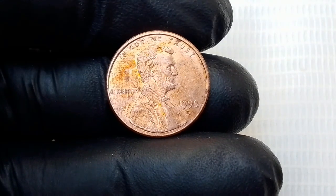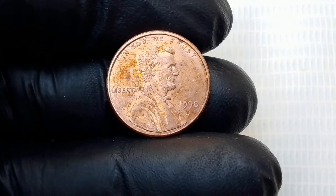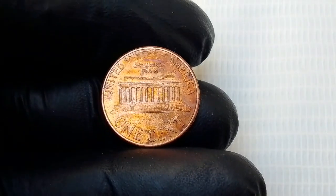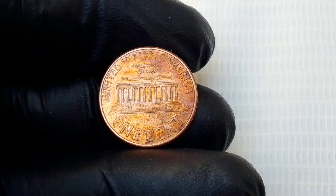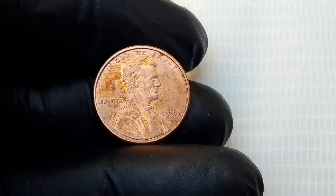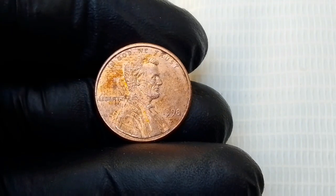Some collectors even began paying top dollar for specimens that were in near perfect condition, hoping to secure a piece of history that could yield incredible returns in the future. But the true turning point came in 2015, when one of the rare 1998 D pennies was put up for auction. This particular coin, considered by experts to be in immaculate condition, was sold for a jaw-dropping $398 million.